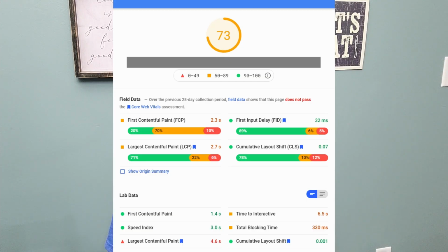Not so much what they are, but why I think most of us are looking at these upcoming changes the wrong way. So if you're unfamiliar with web core vitals, basically they're a set of metrics that Google announced a while back that will be rolling out in June that look at various measurements on the pages on your site.